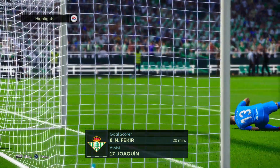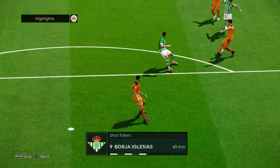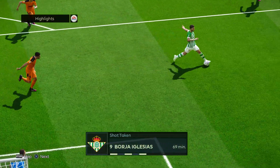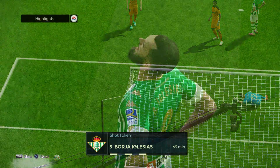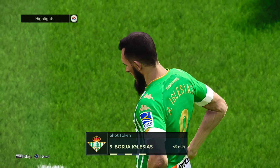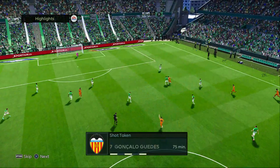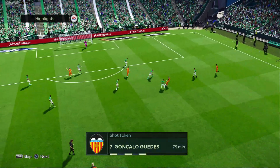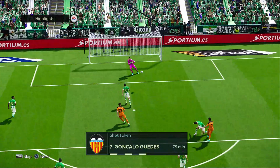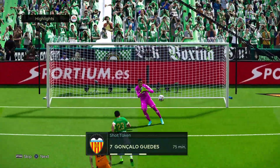Look at that goal. 69th minute, Borja Iglesias. He's just not ready. That was another great opportunity there for Betis. Canales, the high press turnover, passes it over. He's not in position for it and has to just kind of flick it over, and doesn't end up to be much of an attempt. Gonzalo Guedes, pretty good attempt there, but doesn't trouble the keeper terribly.